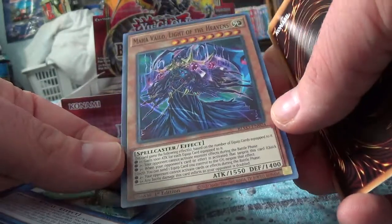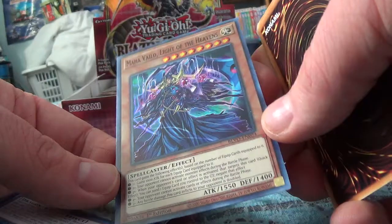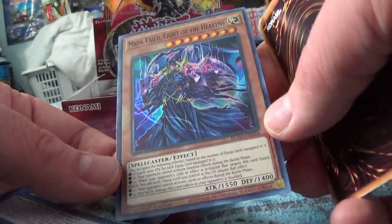Reminds me of the original card. I forget how you call it, but I'm just going to call this one Light of the Heavens. Wow.